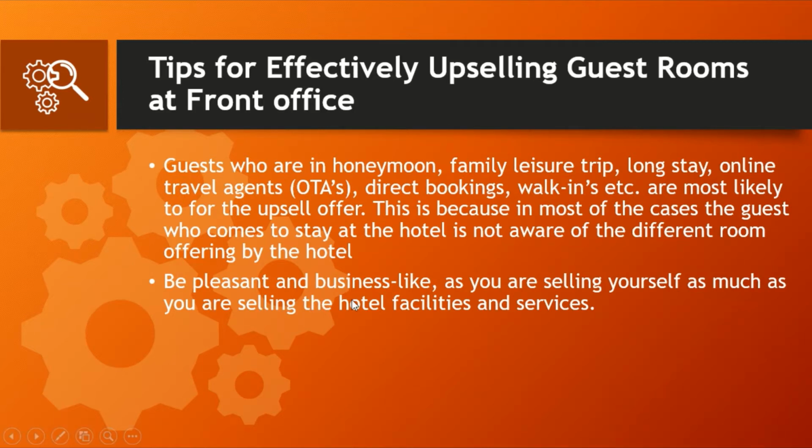Be pleasant and businesslike, as you are selling yourself as much as you are selling the hotel facilities and service. You have to always be pleasant, and you have to know the hotel facilities.